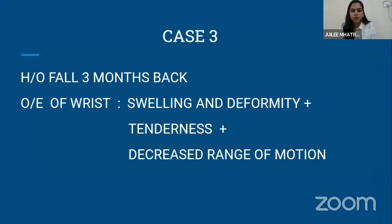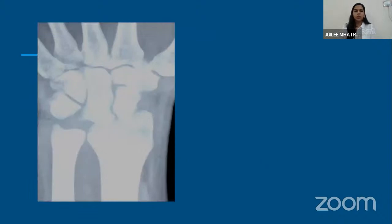Coming to the third case, we had a patient presenting with a history of fall 3 months back. On examination, he had swelling and deformity at the wrist. There was tenderness present and there was a decreased range of motion at the wrist. This was the X-ray of that patient.